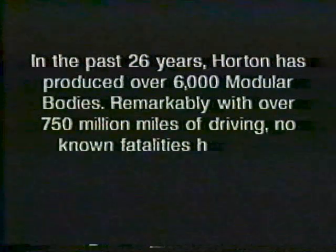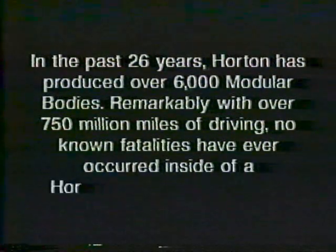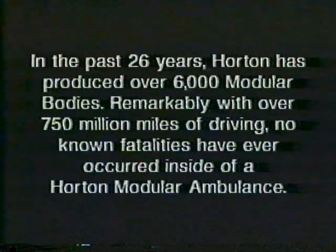In the past 26 years, Horton has produced over 6,000 modular bodies. Remarkably, with over 750 million miles of driving, no known fatalities have ever occurred inside of a Horton modular ambulance.